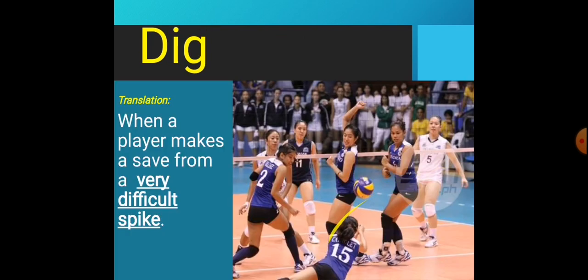Okay? Next, how about the dig? When a player makes a save from a very difficult spike, ito yung mga buwis buhay na, yung as in talagang habol ang bola kahit sobrang baba na. Okay? And we also have another term for that, yung pancake. Yung nakikita nyo yung mga players na dumadapa, na naka-forward yung kanilang kamay, na naka-open palm, and then dun tatama ang bola. That is what we call pancake.